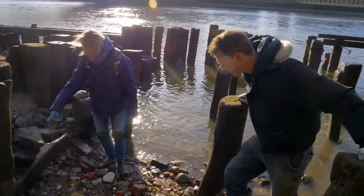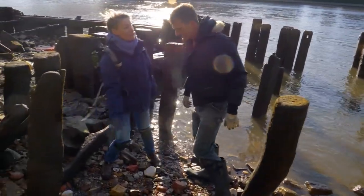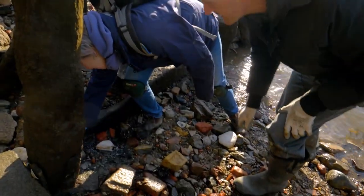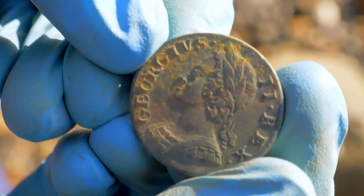Yeah. What you got? Coin. Well, don't be silly. Coin. A coin? Do you want to pick it up or should I pick it up? Well, you found it. You pick it up. You're joking. Where is it? Yeah, oh, that's a big coin. It's a big one. What is it? Oh my goodness.